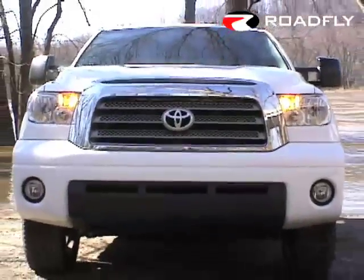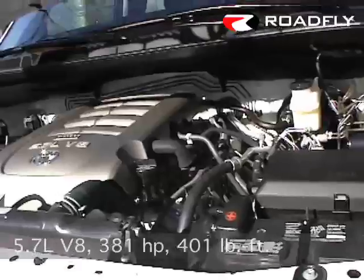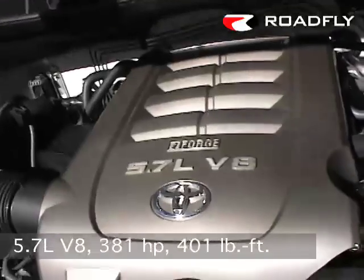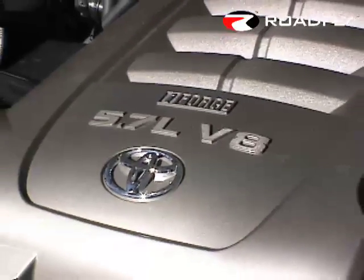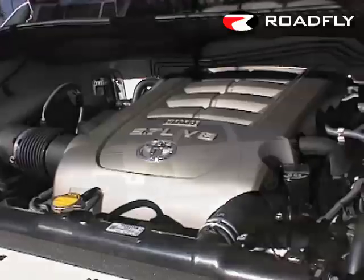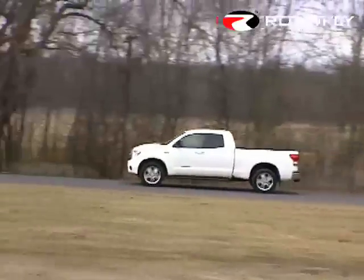Our limited tester came with a 5.7-liter V8 that makes an eye-popping 381 horsepower and 401 pound-feet of torque. The only 2007 full-size truck that even comes close is Chevy's new Silverado, which makes 367 horsepower yet needs a full 6.0 liters of displacement to do it. That's a ton of horsepower, but how fast can the new Tundra really go?